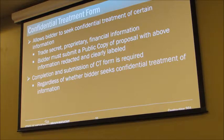Now, a newer form that has been attached to the proposal instructions is called the Confidential Treatment Form. Has anybody noticed that? Okay, let me tell you about it. The proposal instructions is the first part of it, and then the Confidential Treatment Form is attached. And it's a good thing for bidders, it's a good thing for the state.